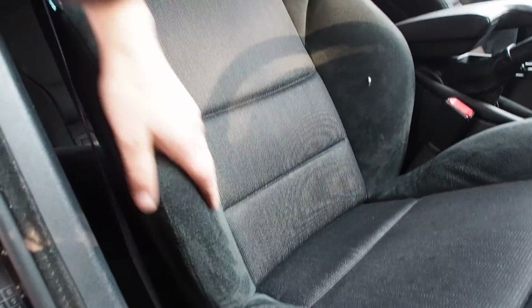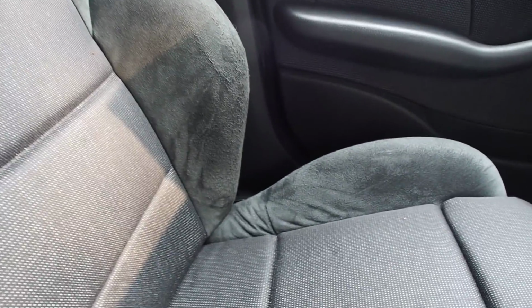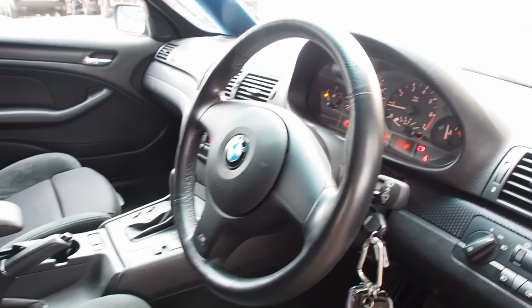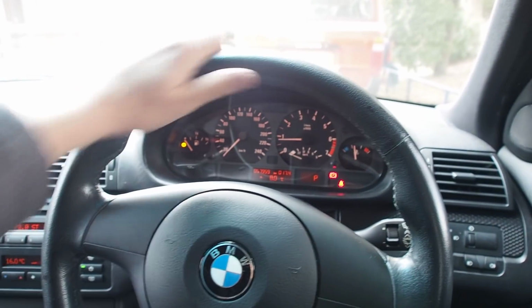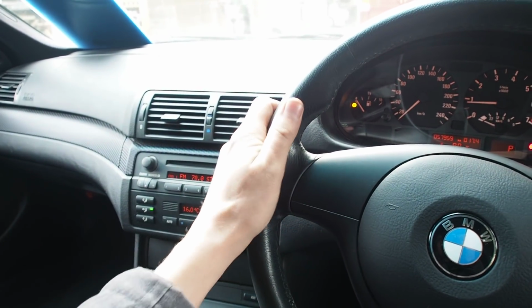This is an Alcantara seat, and we have a little bit of wear here. And it's on the passenger side too. You can see a bit of sagginess in the bottom bolster. M Sport steering wheel. Okay. Hop in, 57,959 kilometers on here. Good looking gauges. And the steering wheel feels nice. It's a little bit thick and leather, but the leather's soft and squishy, and so it's good.